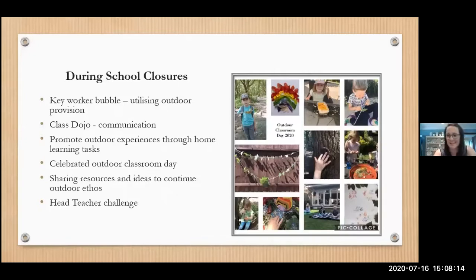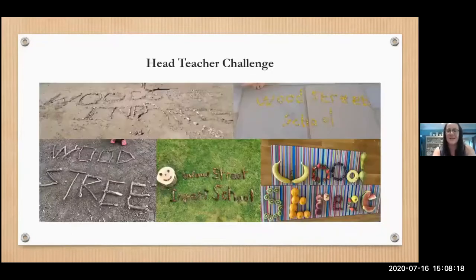And also our head teacher created a challenge, which was brilliant. So this was her challenge. She basically told the kids to create a new Wood Street logo anywhere that they were. And these were a few of the ones that were created. There were a few other examples as well that were indoors, but we were amazed how many were outside at the beach, in the woods, out in their gardens, really showing that outdoor learning really is a huge part of our school community.